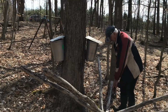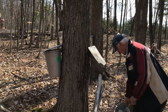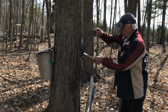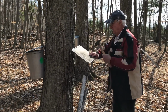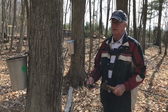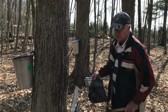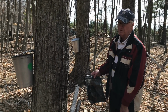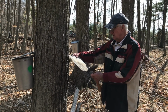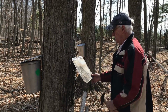That's awesome. Okay, this is how we start out. I'll take this one out just to show you. In about mid-February, the third week of February, we would drill that hole right there. It's a gas-powered drill that we use. We use those ones for the lines because the lines have smaller spiles. And that works great. So to do that, just put that in like that. Have the hole drilled. Pound it in like that.